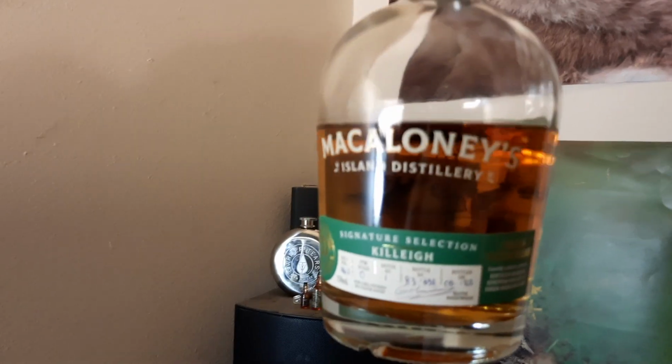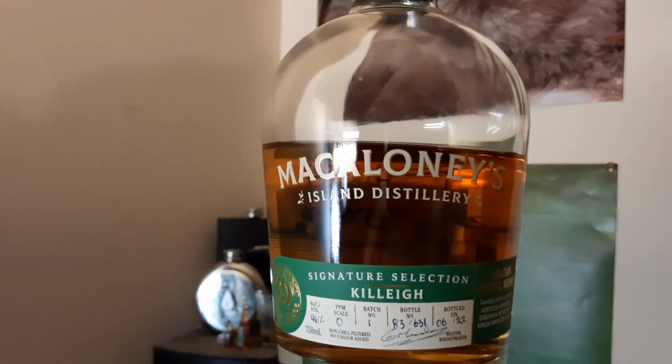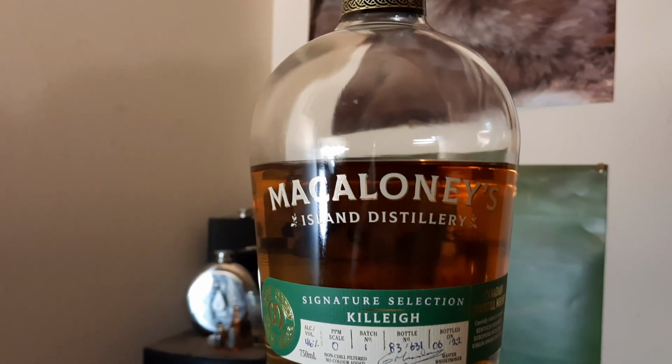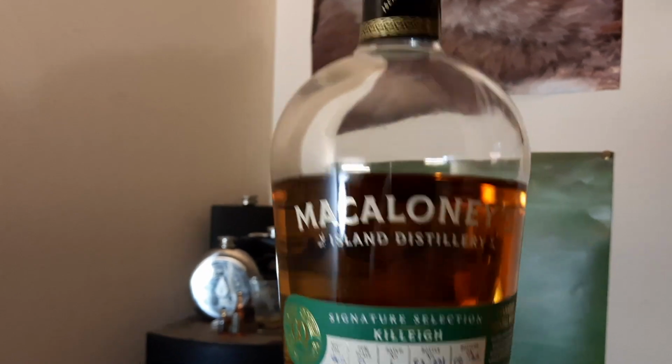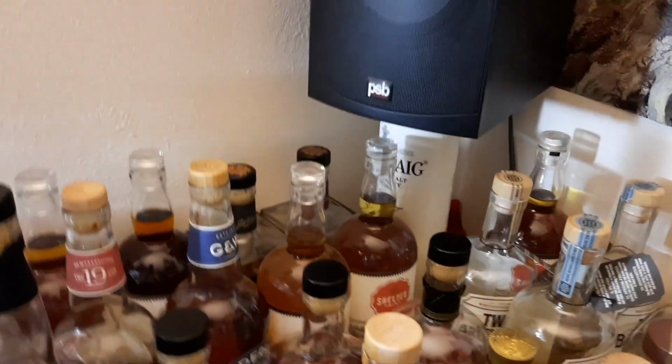Macaloni's Killy. This is an Irish style triple distilled whiskey, and it's really good. I think it's in sherry casks or something. I'm not sure. I don't have time to read. It's such a small label anyway.